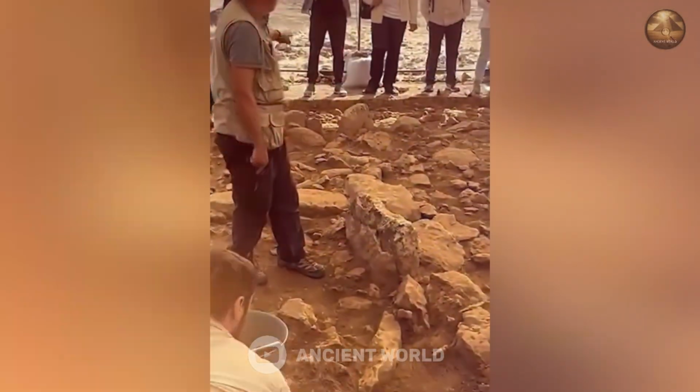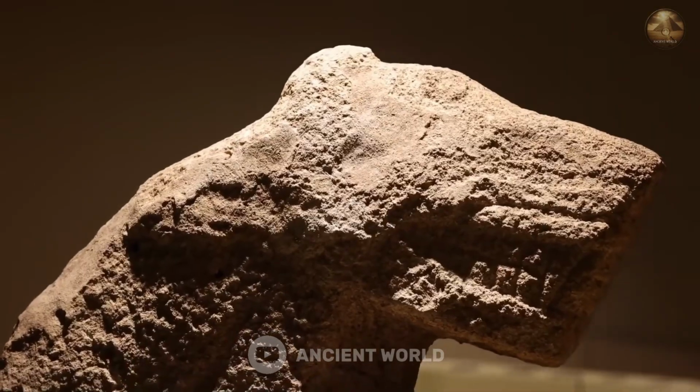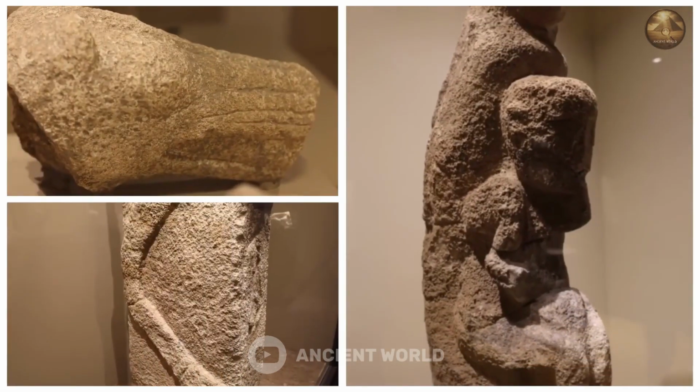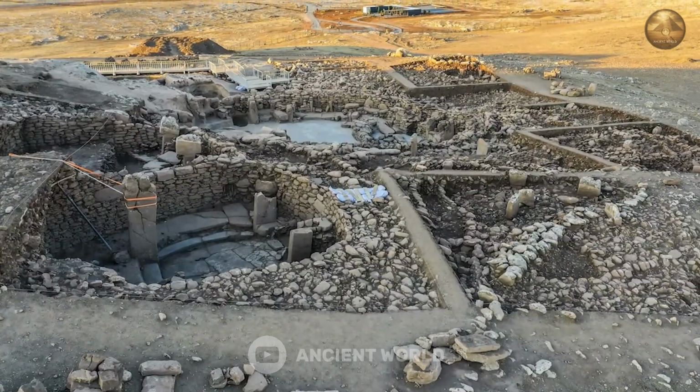Beneath yards of sand and stone, every new discovery at Taş Tepeler shifts history a little further. And perhaps, the face at Karahantepe is only the beginning of a much longer story.